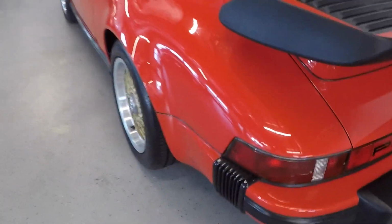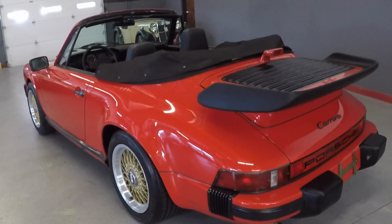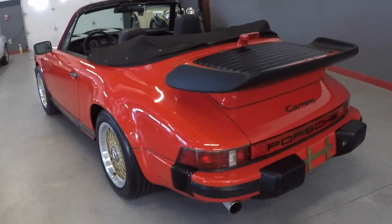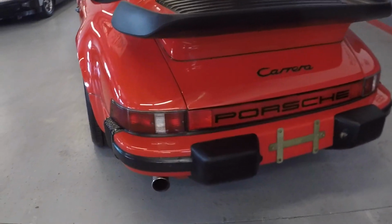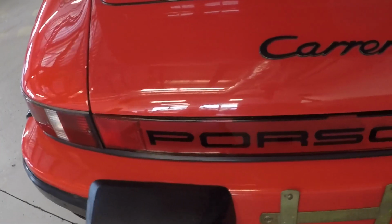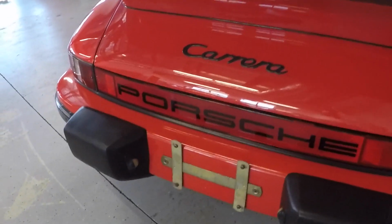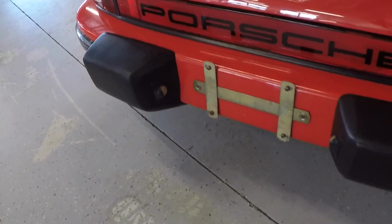Everything is original on the car, with the exception of this quarter panel, and it's been resprayed at some point. Of course, the color is a perfect match. So is the orange peel. It matches the rest of the original Porsche paint. Note how fresh and crisp all the lenses are. There's no cracks, there's no moisture. Everything is clean. Even the license plate bracket still looks new.